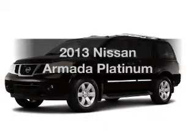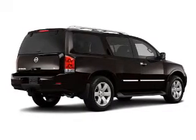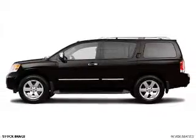Noticed in this 2013 Nissan Armada. If you're looking for a first-rate auto, this one could be yours today. The powertrain includes four-wheel drive with a powerful 8-cylinder engine driven by a 5-speed automatic transmission.